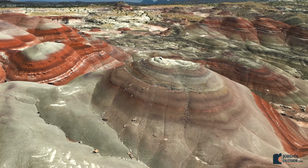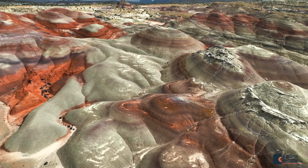So going to the Bentonite Hills was absolutely amazing. It's a bit of an adventure to get there, but it's definitely worth it.